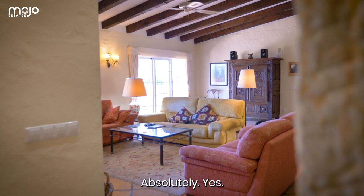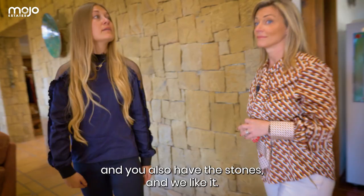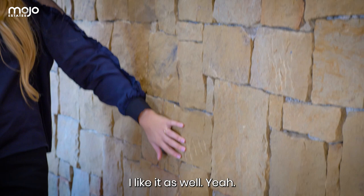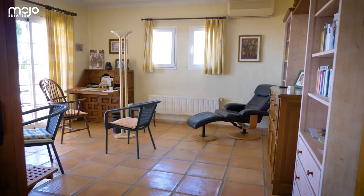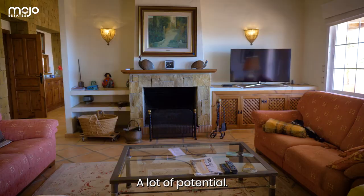Absolutely. And then you have the huge room, and you also have the stones, and we like it. I like it as well. I will definitely keep it. Here you have a big office. If you want an even bigger living room, you could do that as well. So, a lot of decisions, guys. A lot of potential.